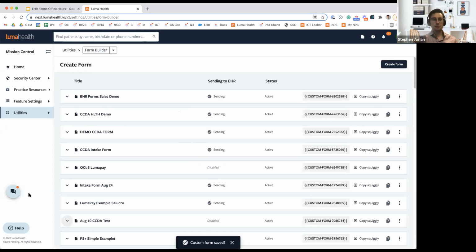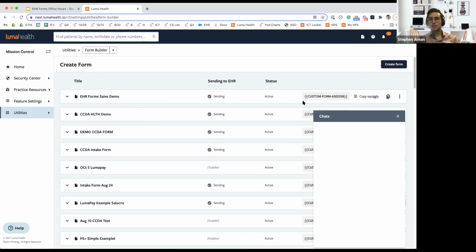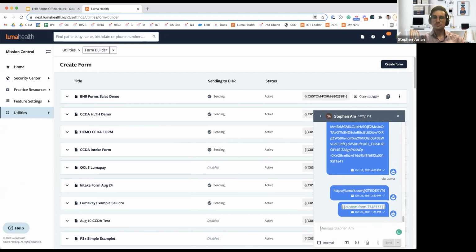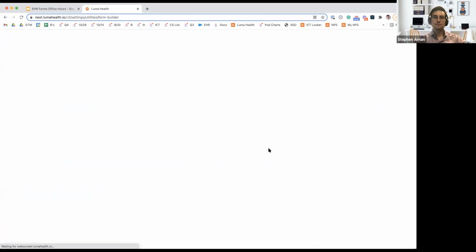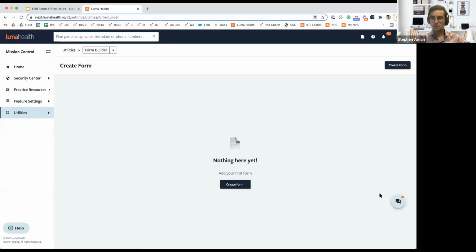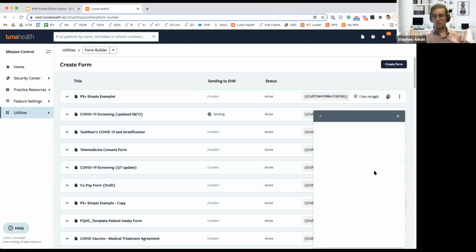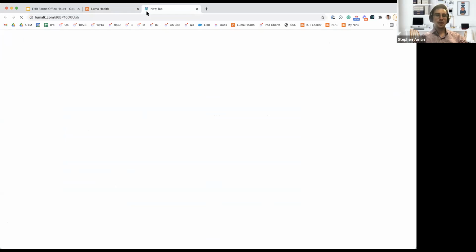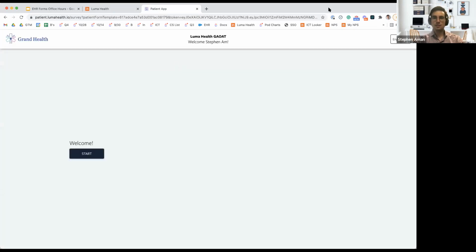At this point, what's really interesting is, okay, let's send it to a patient. So I'll go ahead and open up Hub Junior. I will set this to send to myself. And then once this squiggly generates, give it a little refresh. I'll copy this, open a new tab, put that here. So I'll show the mobile experience in a second once it loads.